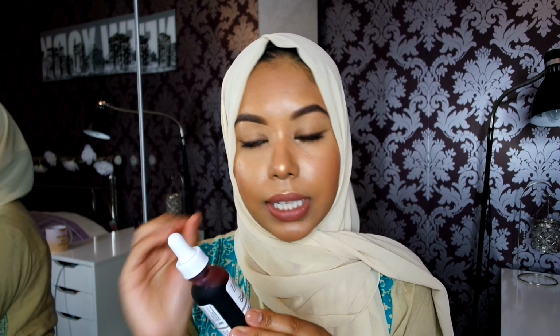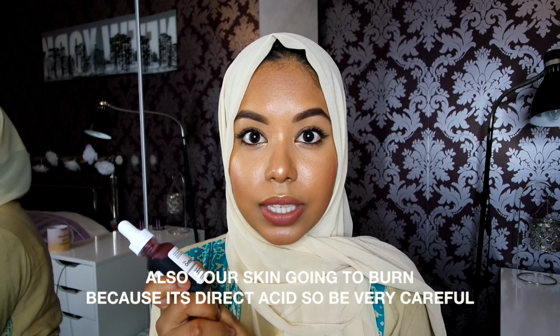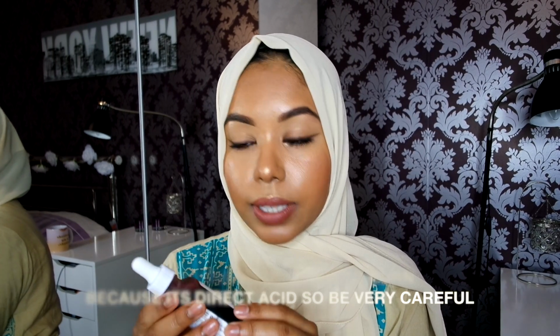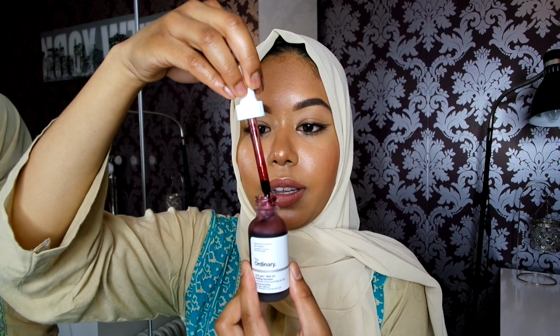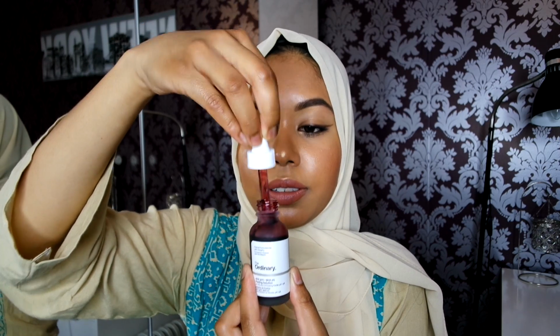The first time I used it, I got really tingly. The second time, my skin was fine, with only a tiny bit of tingling. But the first time you would get a tingliness, and don't leave it on more than 10 minutes, because your skin is going to get really sensitive to it, especially when your skin is not used to it. It's a beetroot color, looks like blood.